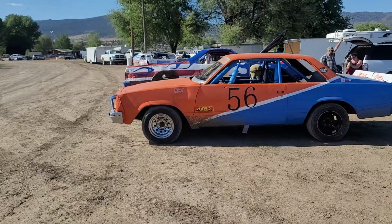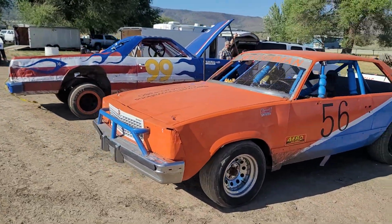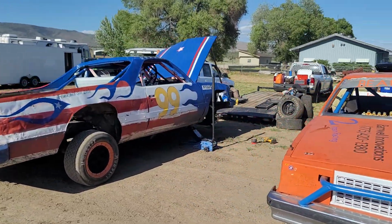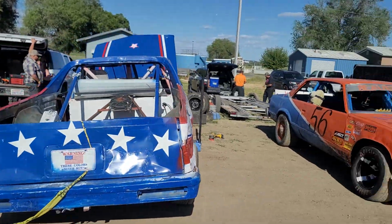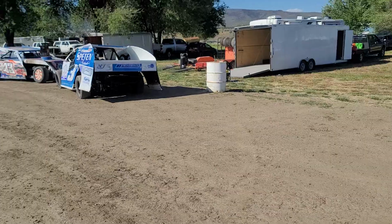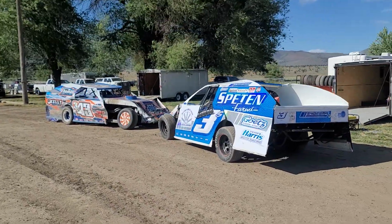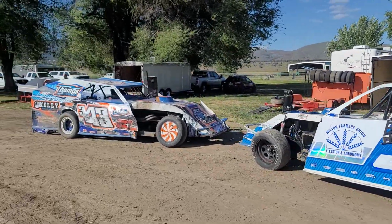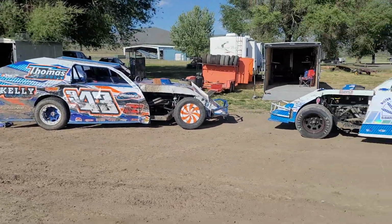Got our 56 car out here. I actually saw, I think, both of these. I'm 99% positive 56 was there. I'm pretty sure the 99 was there. But at our local children's fair that we had a few weeks ago, they were there, so that some of the kids can come and check them out. Good way to get a little bit extra advertisement and get the kids involved. Don't know for sure. I'm guessing these might be team cars.